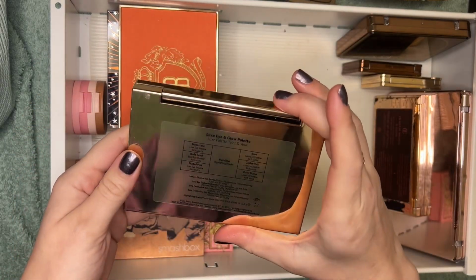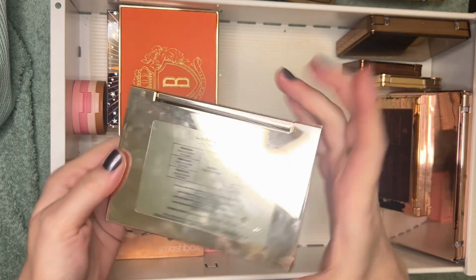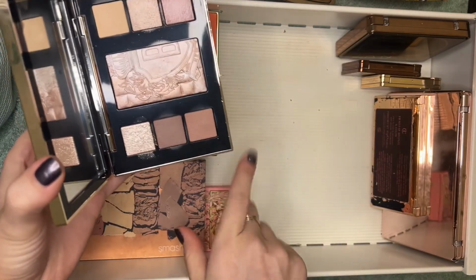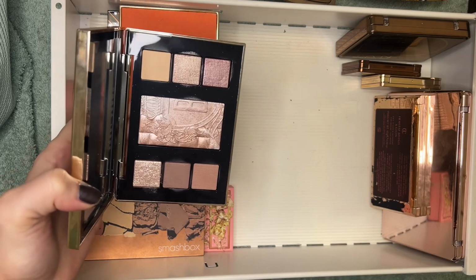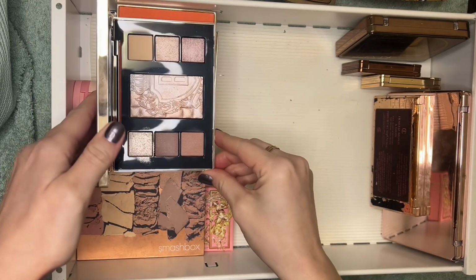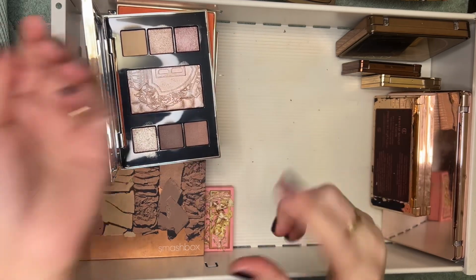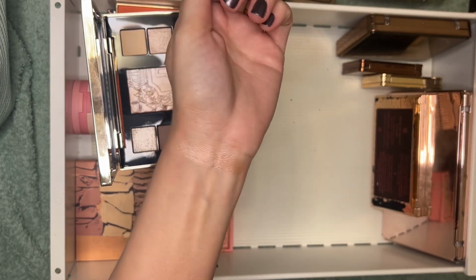is the Luxe Eye and Glow palette. This was the cool version. So it has a highlight and then it has 6 Luxe eyeshadows. I believe I did a dedicated video to this, which again will be linked down below and above in the cards if you're interested. So the highlight is in Pink Glow, which I said I already had in a single, so I ended up decluttering that. This is what that looks like.